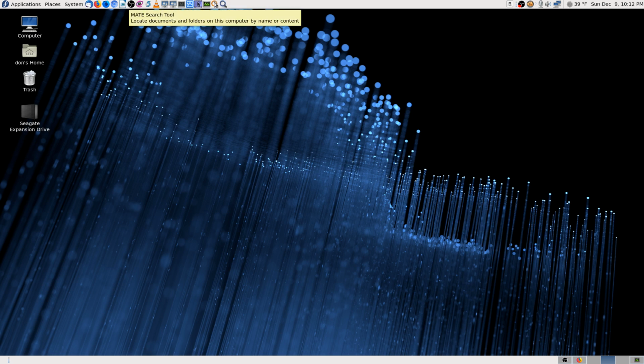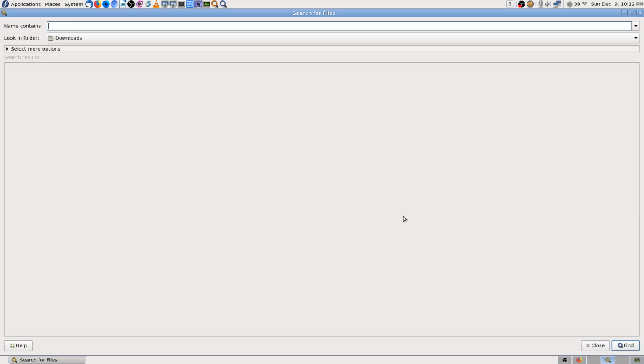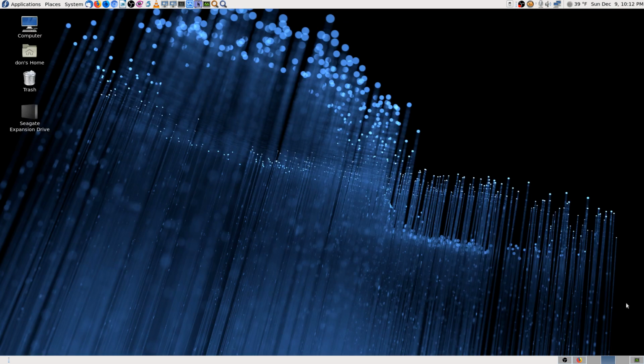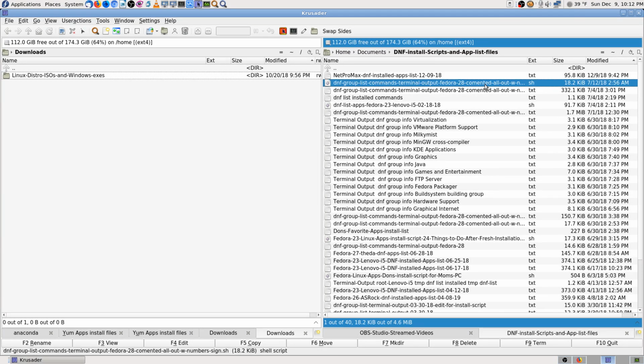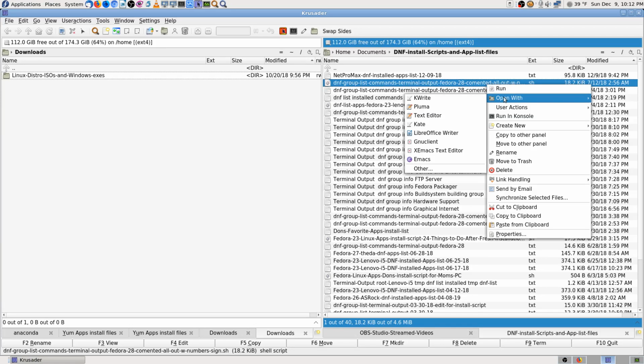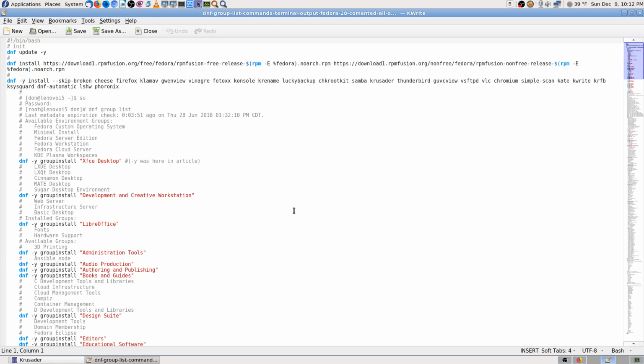You know, you can use this searcher. Well, I'm in downloads. I think that's going to take longer. It's probably in the backup drive, and downloads in the backup drive. Here's where I was wanting to be anyway. Yeah. Install scripts, Fedora 28. Open it with KWrite. Now, okay, here's how I've been doing it right here.